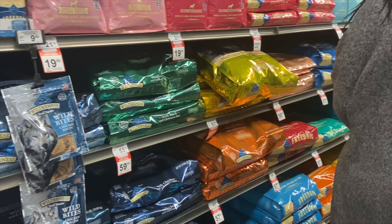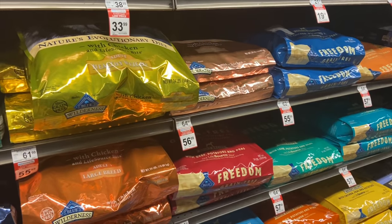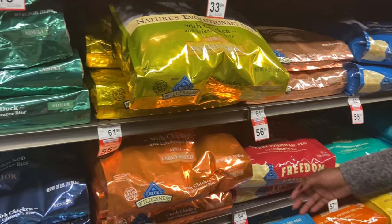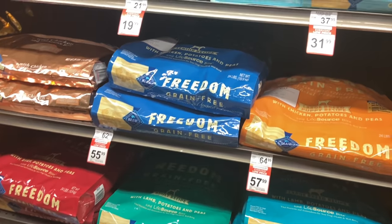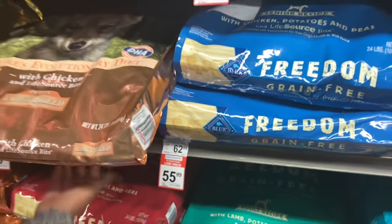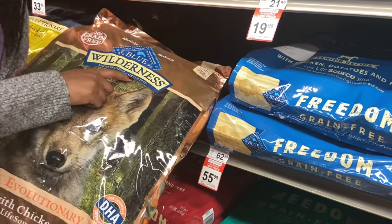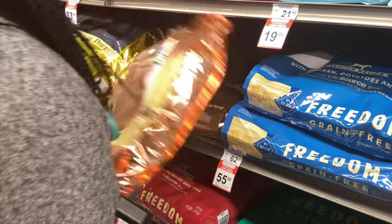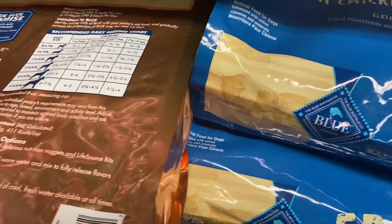Let's do the most popular, which I think would be, well, let's look at large breeds since we're talking about Cane Corso today. So let's talk about what we are looking for when we are picking out dog food for our large breed puppy. So here's a large breed puppy right here. This one is called Nature's Evolution Grain-Free High Protein. I hear grain-free, and that's a no for me. Yeah, usually the grain-frees are a no.